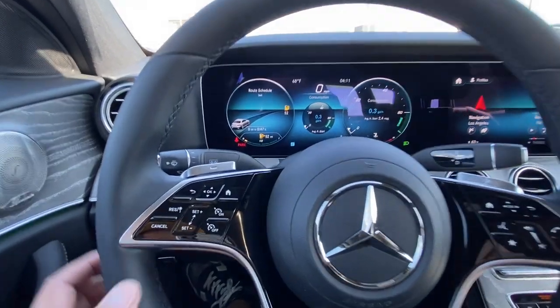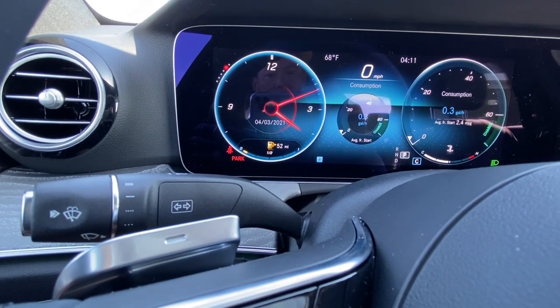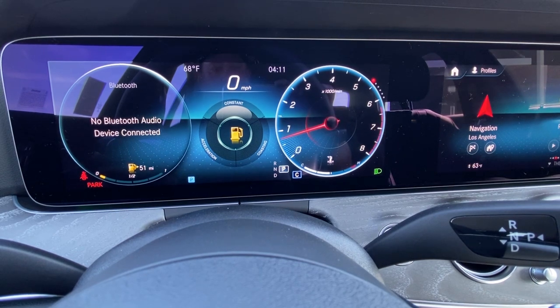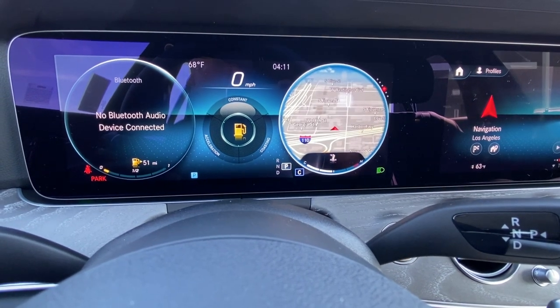The left sensor controls each column of the display. The first column can be a speedometer, clock, and range. Each section can be redundant, but there's a reason to this madness. It's so you can put what you feel is valuable information on the screen in front of you while you drive.